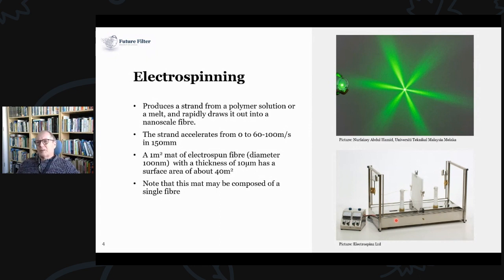And what it can enable us to do is we can take a drop of polymer, and over about 150 millimeter distance, we can accelerate it from 0 to about, let's say, 70 meters a second. And it consequently gets a lot thinner, and it deposits into a random mat. Our little picture there actually shows a non-random mat. We've diffracted a laser through it. That's just me showing off.